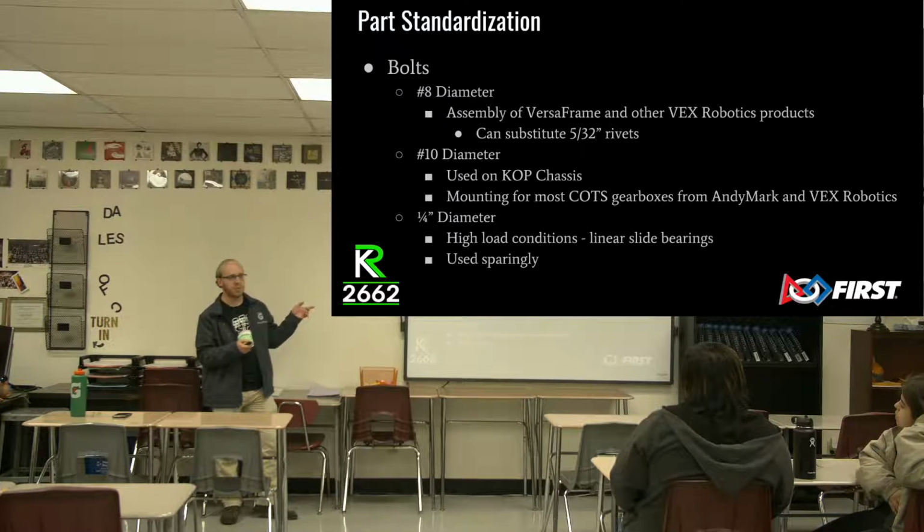We use number 8 bolts. That's common for all the Vex VersaFrame stuff. It already fits the holes that come with it and helps to mount some of their equipment or assemble some of their gearboxes. You can use rivets also to replace those. Then we've used number 10 bolts, which is the size on the chassis that comes in the kit of parts each year, and a lot of the AndyMark stuff. Mounting Vex gearboxes is usually with number 10 as well. And then 1/4-inch bolts on occasion.